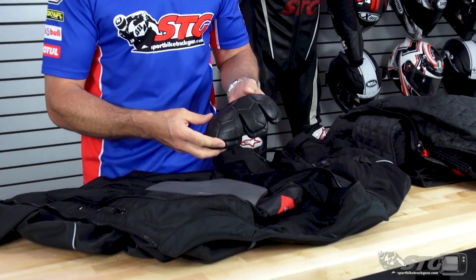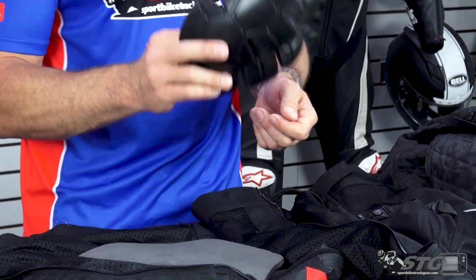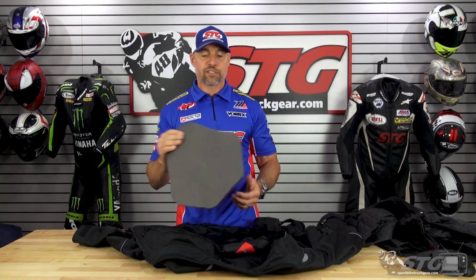with this one. CE certified soft shell armor in the elbow, forearm, and shoulder. Shoulder profile here, elbow profile there. This is some generic CE level 1 certified stuff, right? It's protective. I've crashed in plenty of CE1 stuff, and I'm still here to talk about it today.